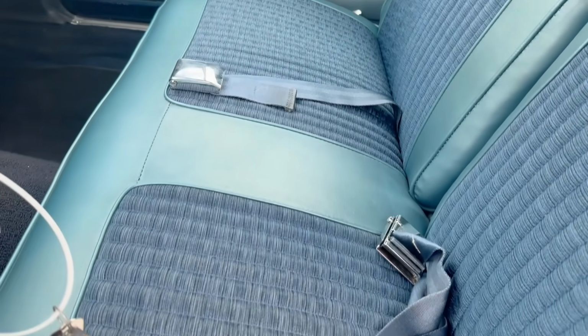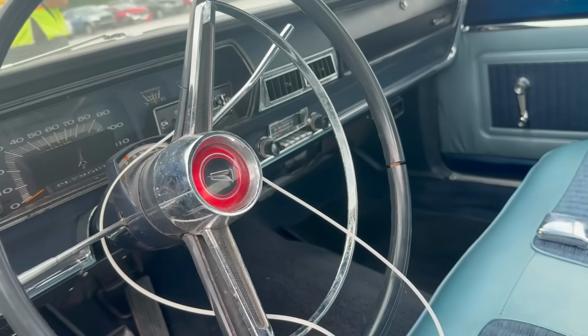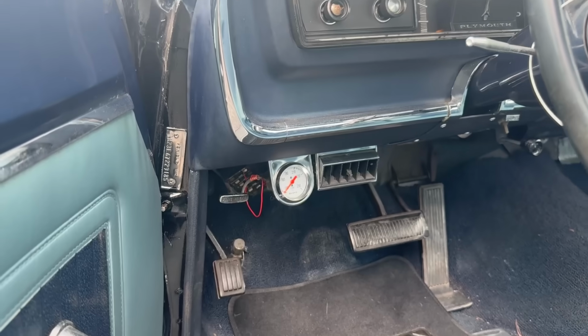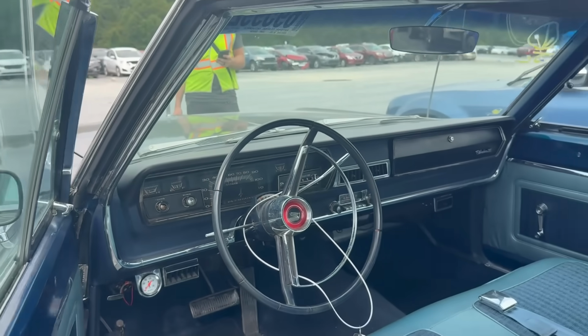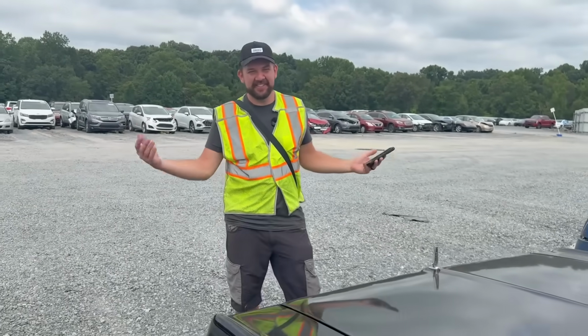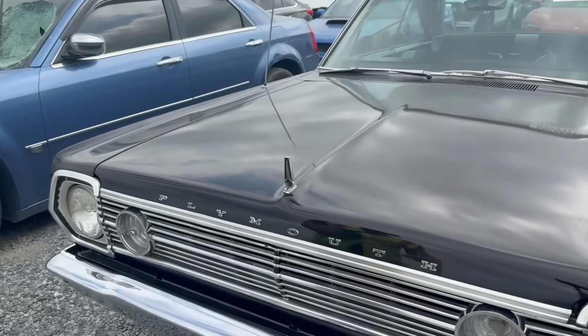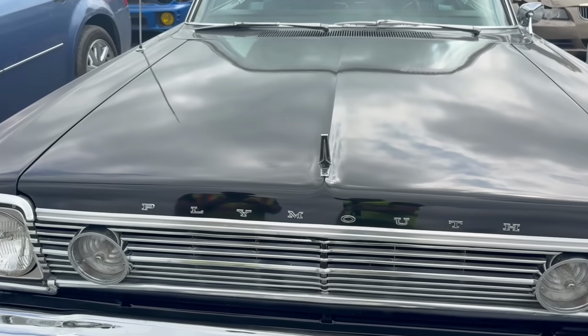3-speed manual or a 4-speed manual, really just depends. Pretty crazy that back in the day, the retail price for one of these, a whopping $2,500. So pretty cool to have a car like that for $2,000, I think. Man, definitely sweet. We have to definitely pop the hood and see what's going on, because somebody either restored it or put a lot of work and time into this one, for sure.